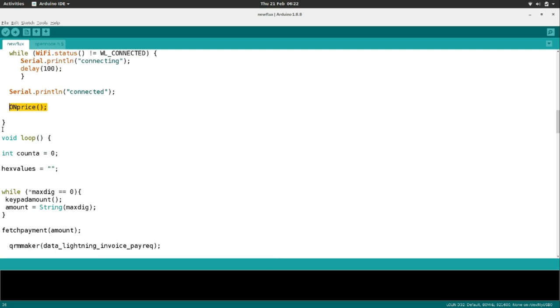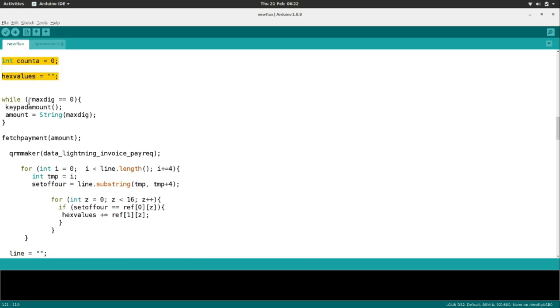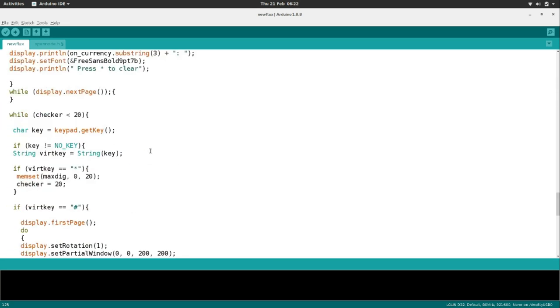So we begin our main loop. It has a counter set as zero and hex values are cleared. So I think that's just in case they're still full from the last time round, from when this function loops. So we're saying while max dig equals zero, run this stuff here. So the first thing we're doing is we're running a function called keypad amount. So let's go have a look at keypad amount, see what that does.